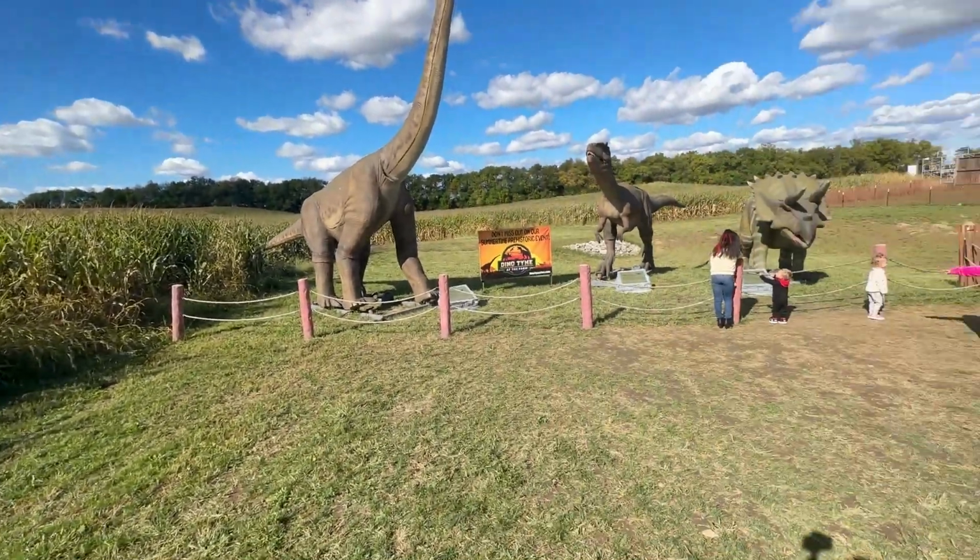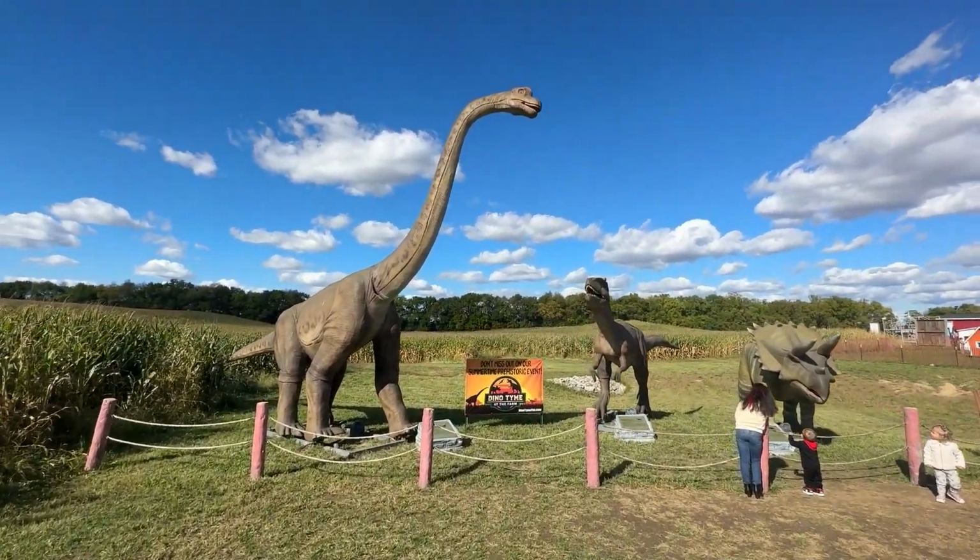This dinosaur exhibit is new as of this year, at least as far as I know. That's pretty neat. These figures actually move.